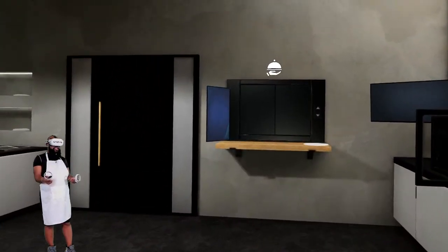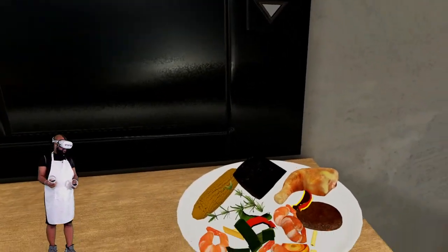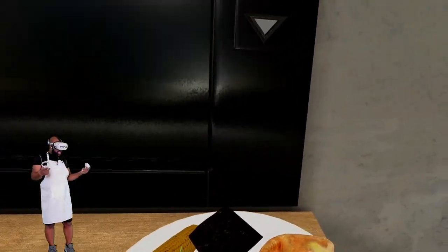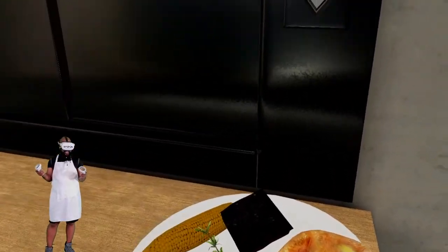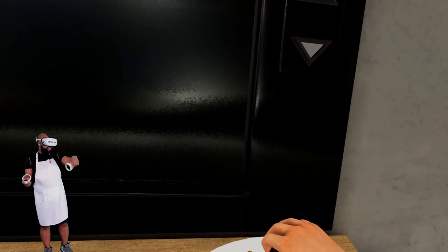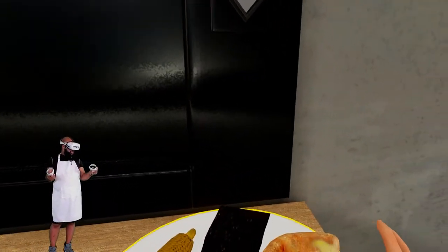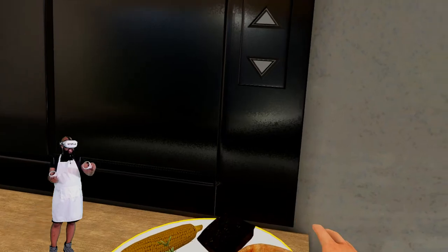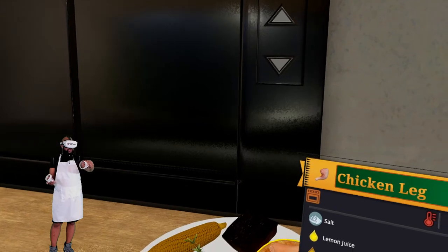All right, everyone, dinner is served. How do y'all think I did? So let's do a quick review of all the food that we made today. We have the crispy, but ever so tasty garlic butter, garlic bread. We have the baked chicken leg seasoned with honey, lemon juice, and Dijon mustard.